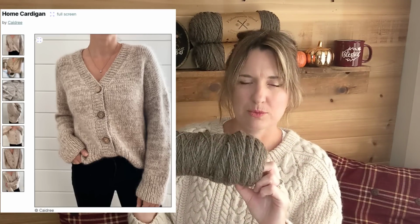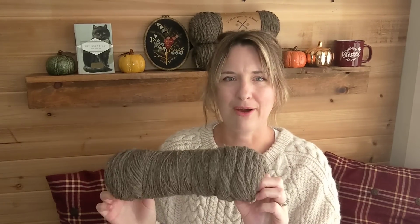Now let's get into the second category, which is cardigans. I'm really interested, as I know a lot of you are as well, in making more cardigans this season. And the first one that I wanted to talk about for my basic subcategory is the Home Cardigan, by Cadre, and it's a bulky weight yarn, and I was hoping maybe to use this Lion Brand Fisherman's Wool, which I've had in my stash for a very long time. You can see I've got two more of it up there, and this is the color Brown Heather.